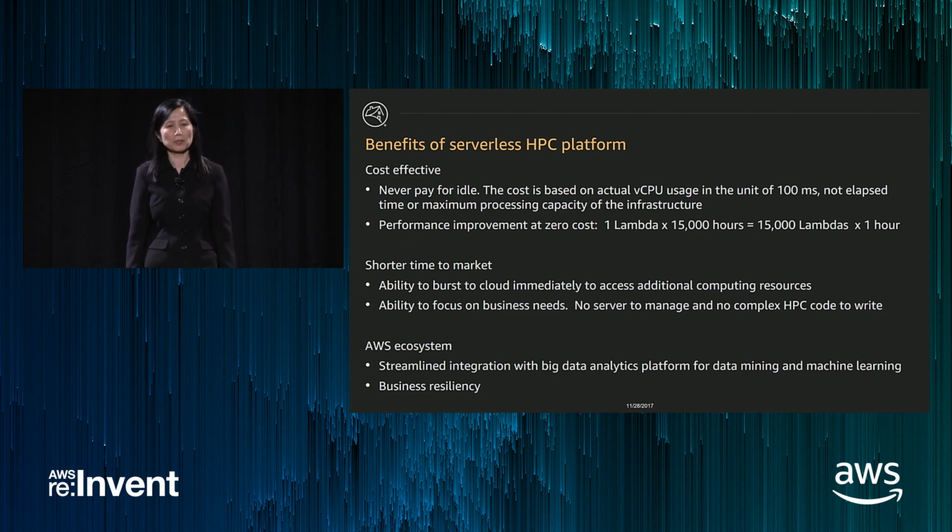We're able to burst to cloud immediately to access additional cloud computing resources. We're able to focus on our business need. There's no server to manage and no complex distributed computing code to write. The AWS ecosystem also provides a streamlined integration with big data analytic platforms for data mining and machine learning, for further analysis, visualization, and reporting.